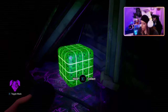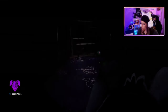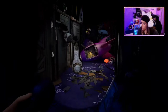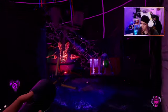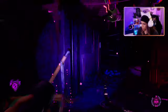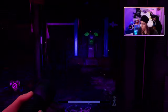Oh, I thought I heard one. There we go. Glamrock Freddy plush. Sweet. We got a Freddy plush. All right. Oh, I can't take my mask off? All right, where is it? Where is it? Has to be around here somewhere, right?